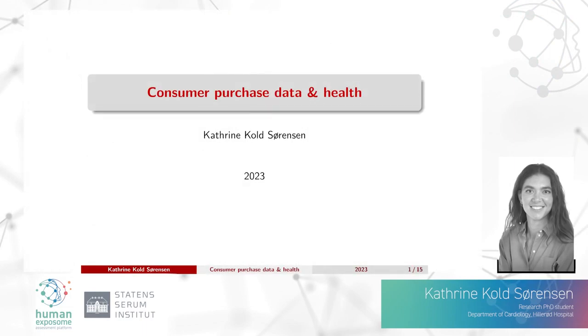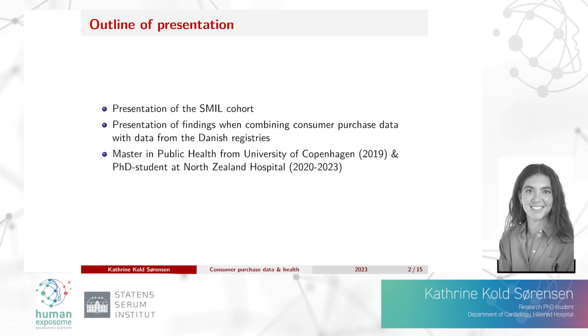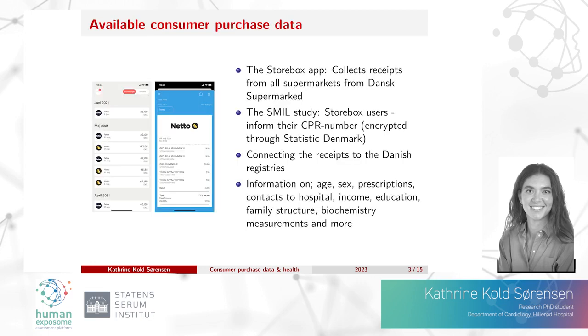I'm here to present the SMIL cohort and some findings in combining consumer purchase data with data from the Danish registries. I'm a master in public health. The Starbucks app provides the foundation for inclusion in our cohort. It's a smartphone-based application that collects receipts from all supermarkets that are part of a corporation called Danish Supermarket.